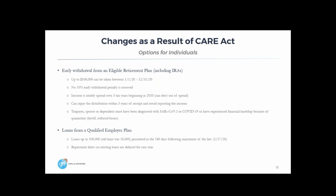Additionally, there are some changes with respect to loans. Again, they've increased the limit on an employee taking out a loan. Before it was $50,000. Now that has been increased to $100,000, and that's permitted within the 180 days after that law was enacted. They also have made changes for employees with existing loans. If an employee did have an existing loan out there, they're able to delay payments for 1 year.